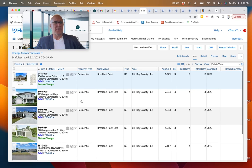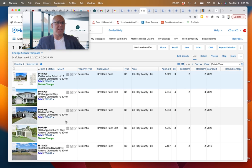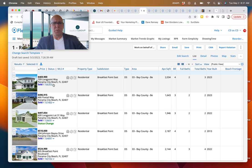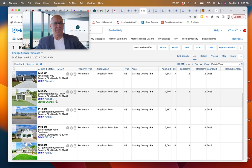Looking at just the sales in Breakfast Point, just for the month of April. Let's look at this a couple different ways. 5 of the 7 sales were new construction. Not terribly surprising since there's more supply in that market. The least expensive sale was in the newer section, in Breakfast Point, not Breakfast Point East, for $449. In Breakfast Point East, one of the Trulin home sales closed at $469.9. Back over on Foxtail, another 3-2 closed at $496 and some change.